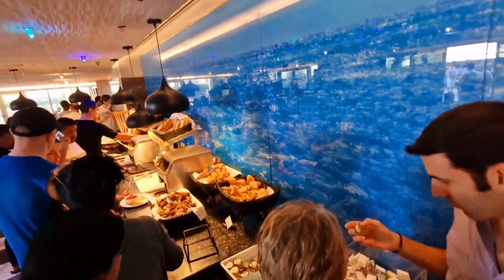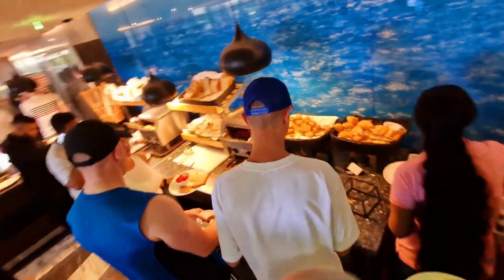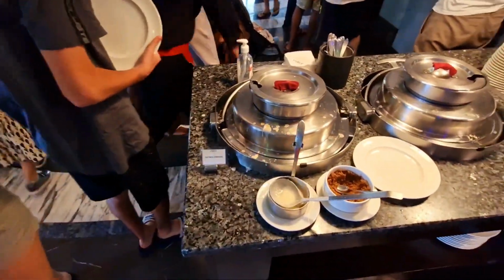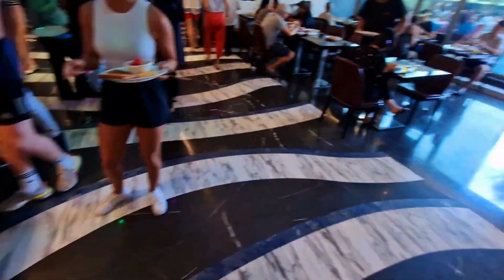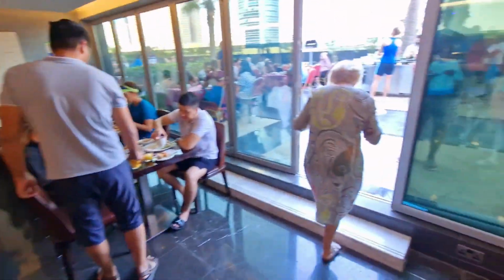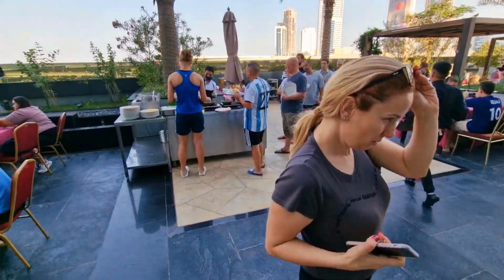We have the bakery, and some oatmeal porridge, vegetable soup. On this corner we have the coffee, the juices, water, and so on. You can stay either inside or on the terrace. We recommend the terrace, a different environment. Here you have a place where they make freshly made omelettes.